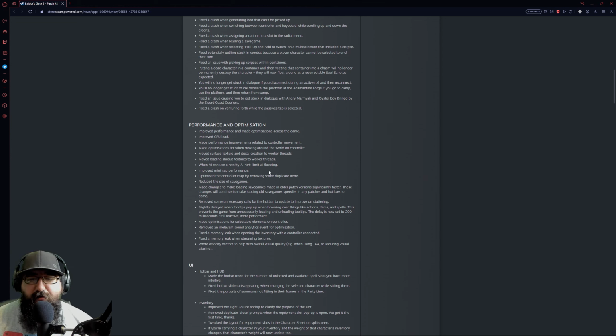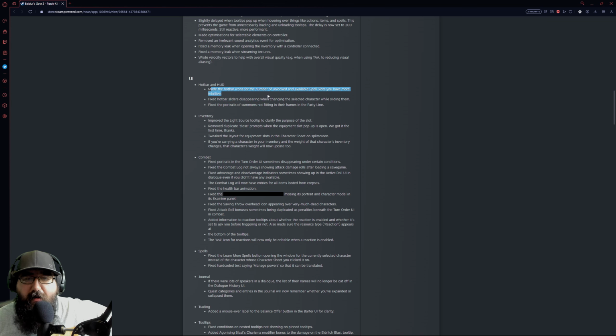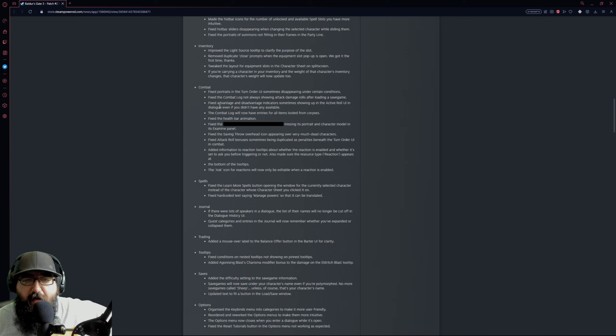Made performance improvements related to controller movement, improved performance optimization across the game. Hopefully, they fix the PC movement and mouse movement as well. They finally fixed the memory leaks, which is good. Made the hotbar icons for a number of unlocked and available spells so you can have more intuitive combat.